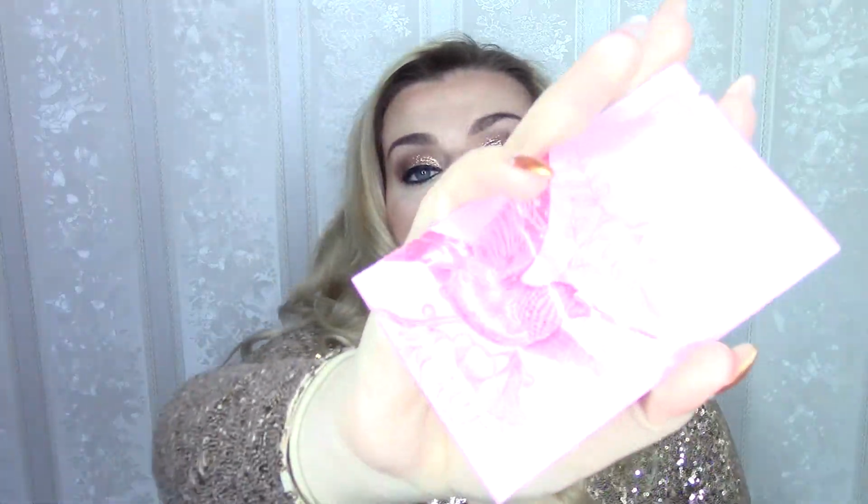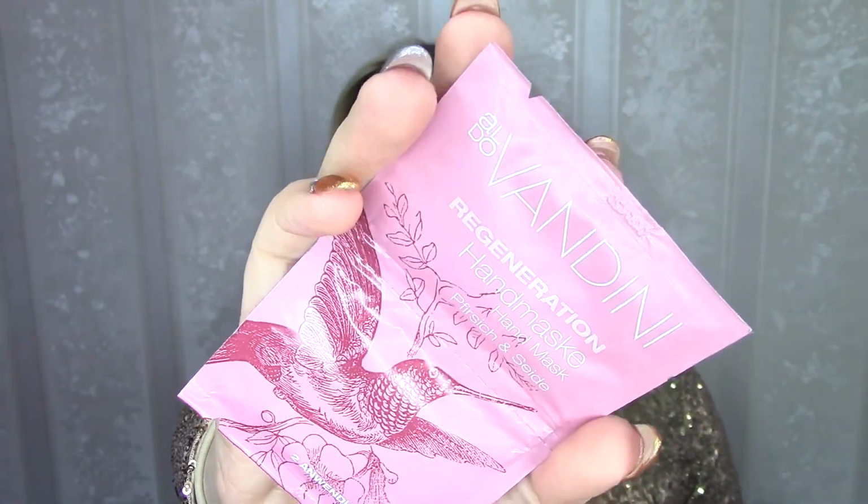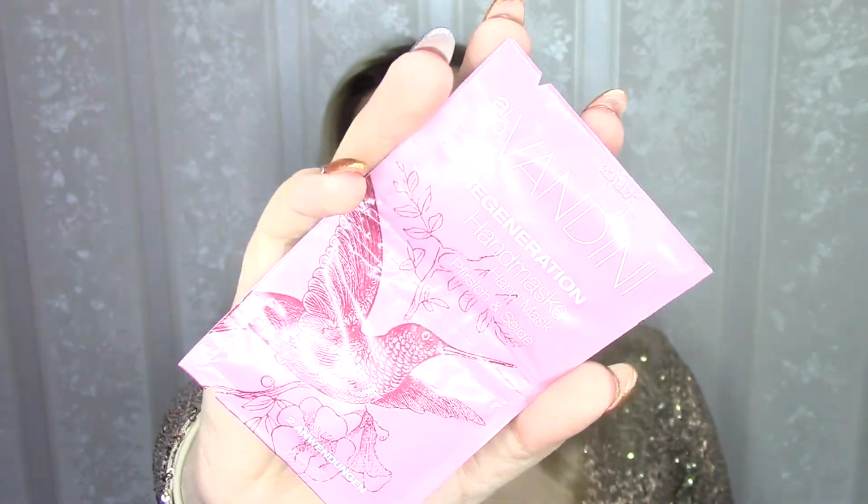And now we're down to the last two items in here, and the box is empty. There we go. So the last two items are both from Aldo Vandini, and this is the Regeneration Hand Mask. Oh, okay. Of peach and silk, I think. So you have two of these little fellas. Okay, this is what that looks like, and I'm actually gonna share this one with my mother. Let me just check, because I saw it twice in the booklet. Yeah, they're separate. So this one, the hand mask, is a full size, and it costs 1 euro and 79 cents.